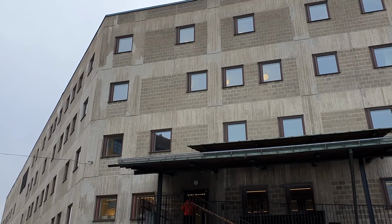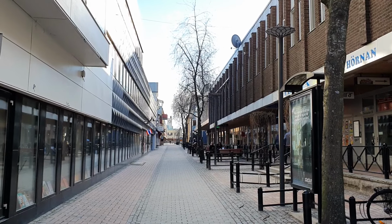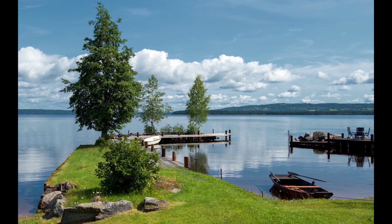I love ugly stuff. I've already covered the ugliest houses in Stockholm, the ugliest places in Stockholm, but today I have something special. I'm visiting Borlänge, the ugliest town in Sweden. Borlänge is located in Dalarna, which is often seen as Sweden's most picturesque county.